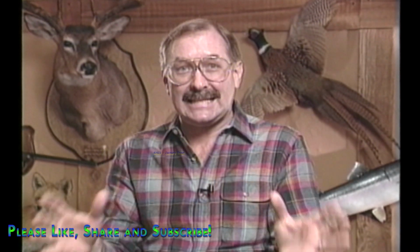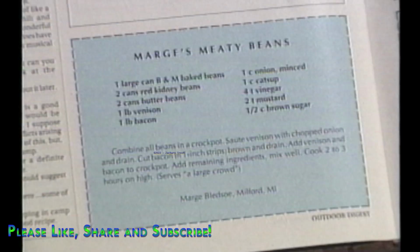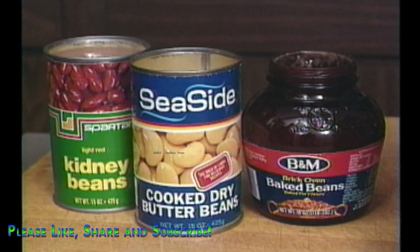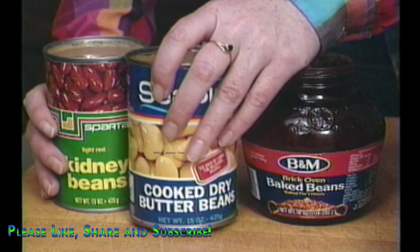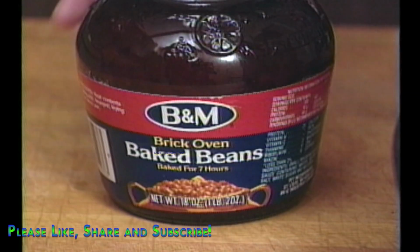Now, when you get back to camp, we have a recipe I think a lot of deer hunters are gonna love. Marge Bledsoe sent us a recipe for Marge's Meaty Beans, which is an excellent recipe for this time of year, especially for deer camp. You can put it on in the morning, and then when you come back from hunting, it should be pretty much ready. It's got 3 different kinds of beans.